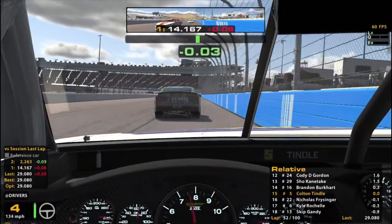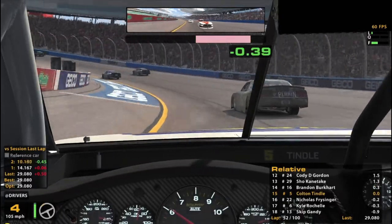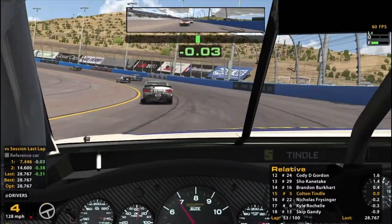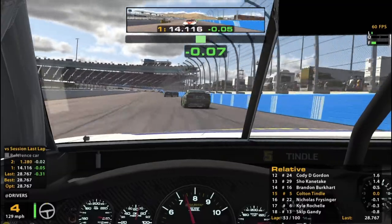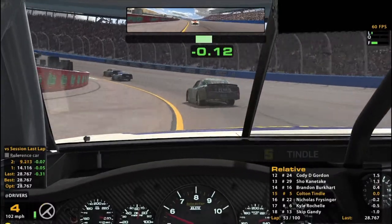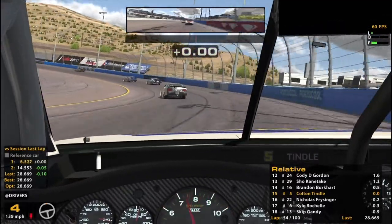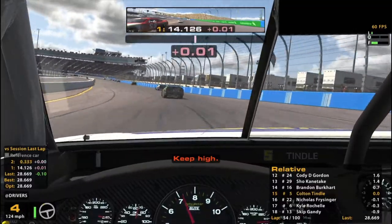I'm getting killed in this turn every time. I just have no center of corner speed. Moving backwards. I don't know. Don't have it. It's not turning. Keep high. Clear inside.